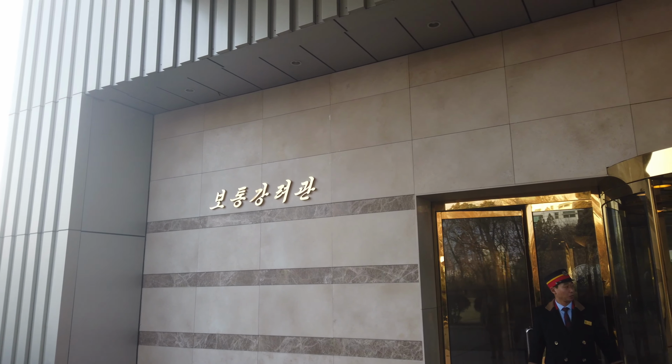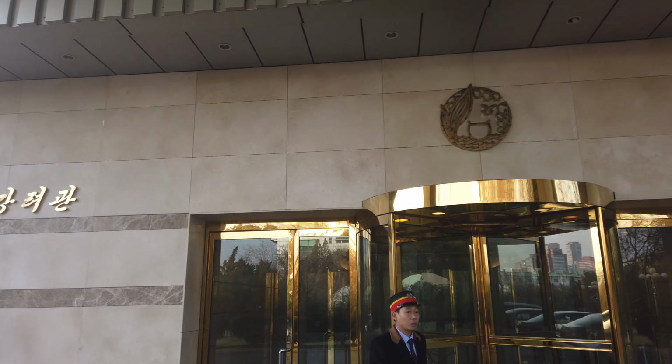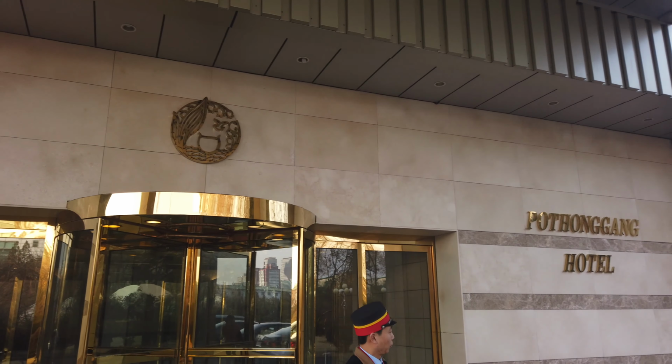Welcome to Pothonggang Hotel. So this is one of Pyongyang's nicest and fanciest hotels and also one of the most expensive. We're going to take a look inside and see what kind of facilities they have. Both local Koreans and foreigners can use this hotel, and it can get pretty busy during summer.